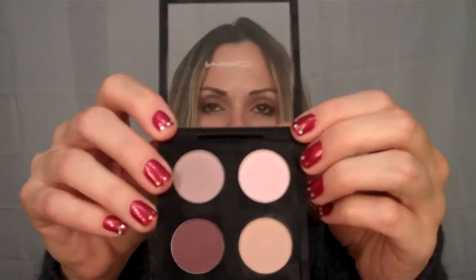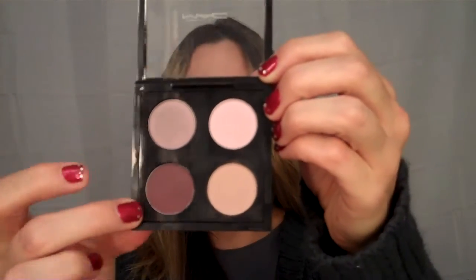I picked out these colors. For the life of me, I cannot remember what this color is, but this one is Shale, Sketch, and Malt. And I had gone into MAC to buy some brushes. They have a new collection out, Tarte and Tail. And I saw that they had brushes, and I was like, wow, $50 you get 5 brushes, and if you pay full price, it's like $146, I think is what I did the math.